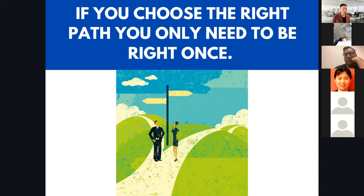You need to choose a path. You need to decide: I'm just going to be a real estate agent. And on top of that, no, I'm not just going to be a real estate agent, I'm going to be a listing agent. So you want to narrow down the focus and choose the right path.